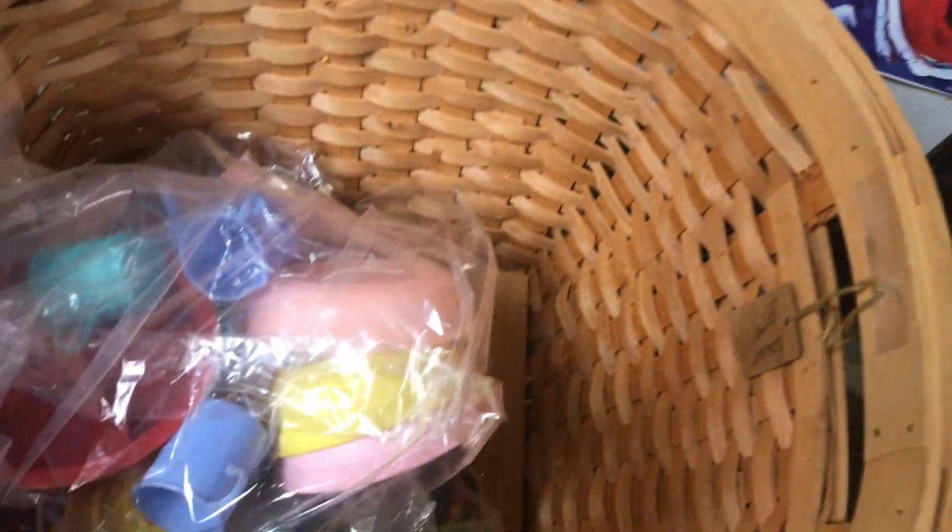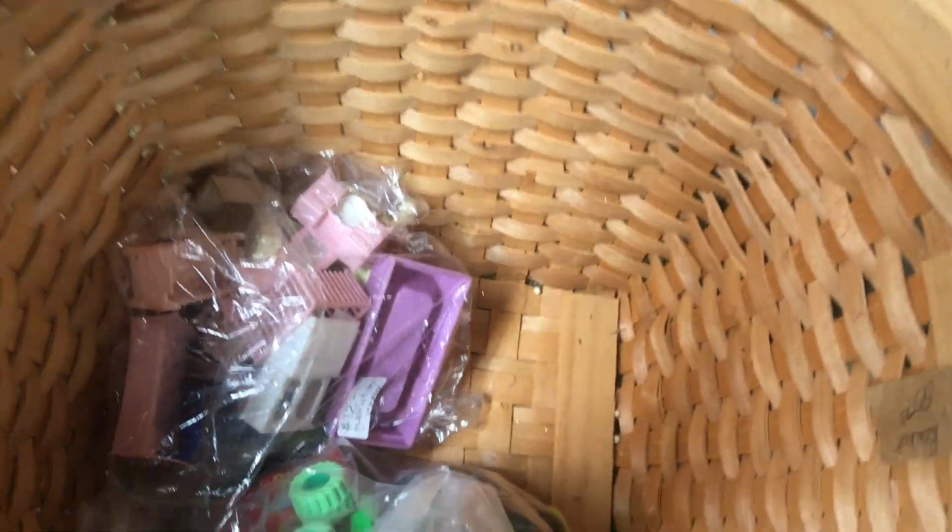But there's the moment I found it, and then I went back and looked through the rest of the bags to make sure that there wasn't more in there that I would possibly leave behind. But that was the only bag, and I was so happy to find it.